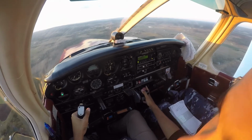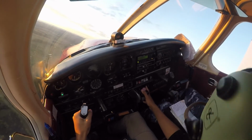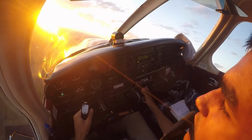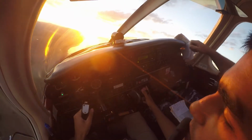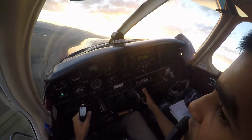Okay, so we're just going to attempt to... See how nice that felt? That's really good. And when you want to roll out and find that feature again, lead with a little bit of rudder and roll around that point, and that way you don't put back pressure in and raise the nose. Because that's what sets you up for that initial deflection.